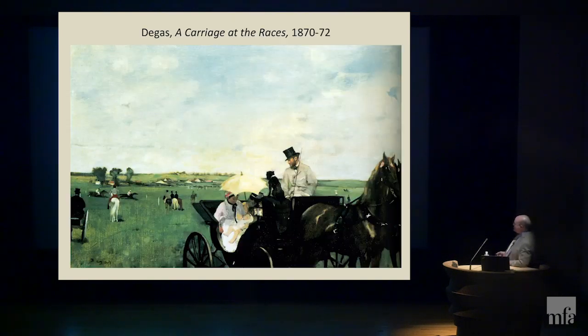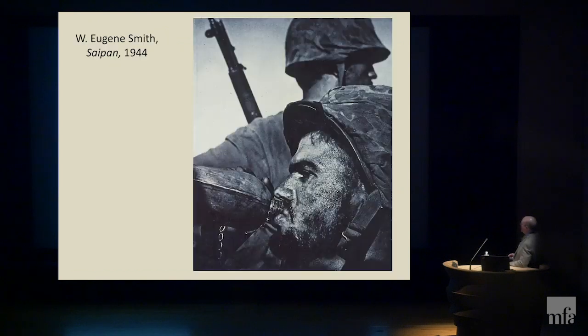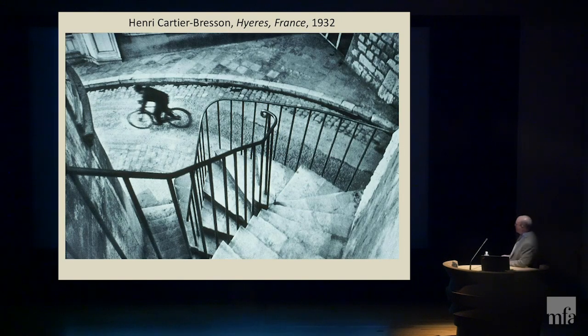And if you want to see something that's asymmetrical, just go up in the galleries and look at the wonderful Carriage at the Races by Degas, which has most of the action, as it were, crowded into the lower right corner, and that really gives you a sense of something perhaps seen in the wings. It also has another aspect, which is cropping, the way that things are cut off to create these really interesting shapes that make it look almost like something seen through a camera viewfinder. And of course, this one, which was seen through a camera viewfinder, W. Eugene Smith's Saipan from World War II, really gives you a sense of how dramatic cropping can be, how it can create a pretty spectacular sort of effect.